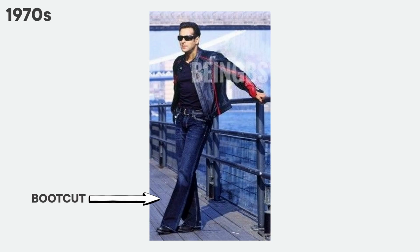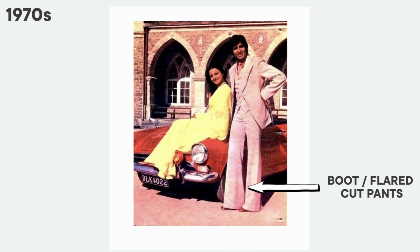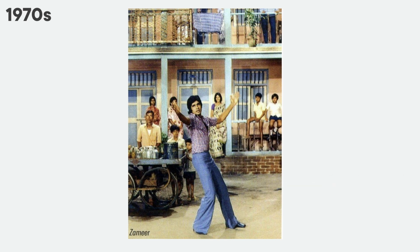So Salman Khan isn't the actual one to start off with boot cuts. It seems like Amitabh Bachchan was the first man. Here's another one from Amitabh Bachchan, and he's got really flared jeans. However, he's still wearing a very slim fitted shirt. And Amitabh Bachchan being more than 6 feet tall, it suits him really well.